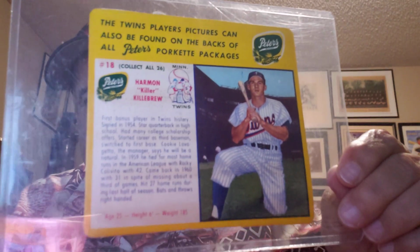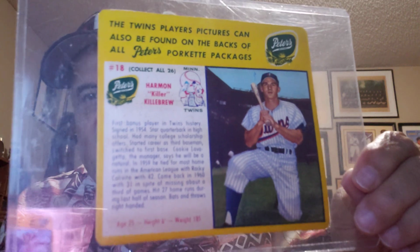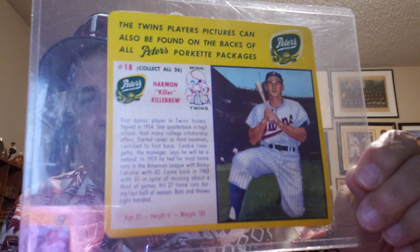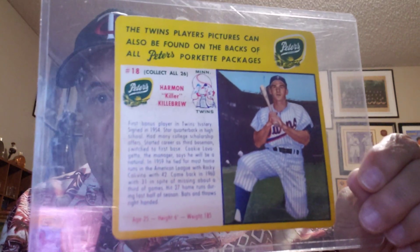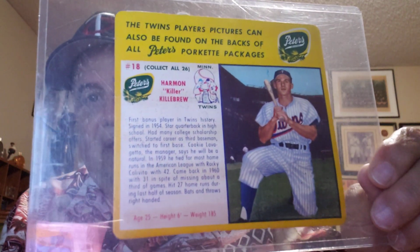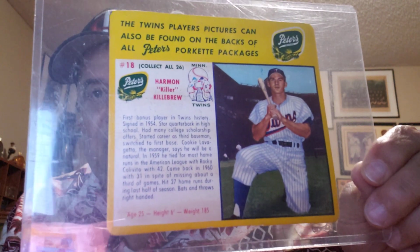But I'm always happy to get one of these Peter's Meats Harmon Killebrews. I have a couple of full packages with the flaps and everything on them, but this is the next best thing. And besides, it's the best player in the set. And Peter's was the hot dog that the Twins sold at the stadium in 1961.